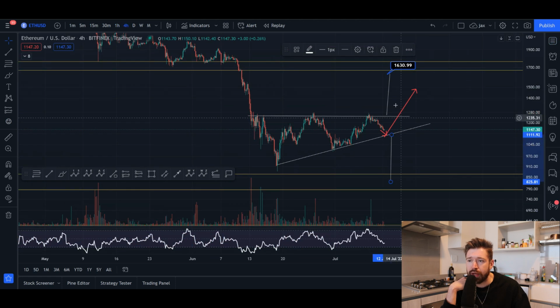But a beautiful reversal pattern is forming. We're about to have our third point of contact, which is what you want to see. So if we can see a nice bounce, we could potentially see a breakout to the upside.